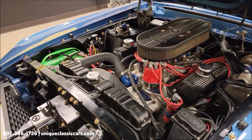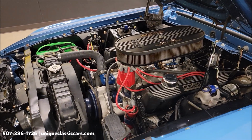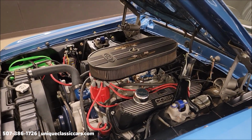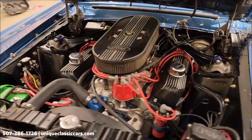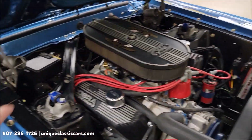And engine bay. Again, 427 bored to a 511. Shelby aluminum block. Holley 4-barrel on top of there. Power brakes, MSD ignition. Cruise control is added.